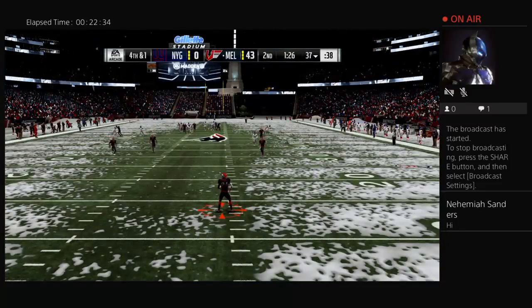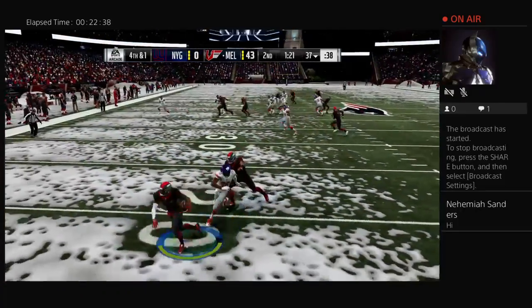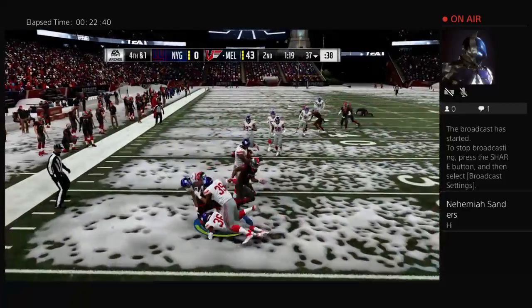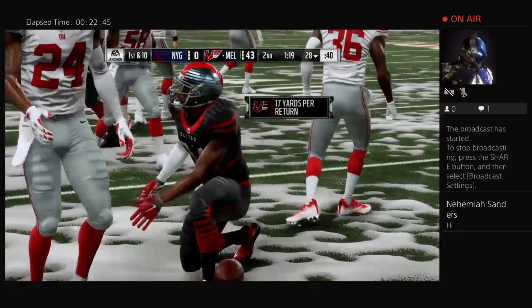Partner, they're less than 2 minutes to go in the game, which means that this challenge was initiated by the fellas in New York. And if you're the coach, you're thinking, thank you, New York. 12 yards on the return that time.